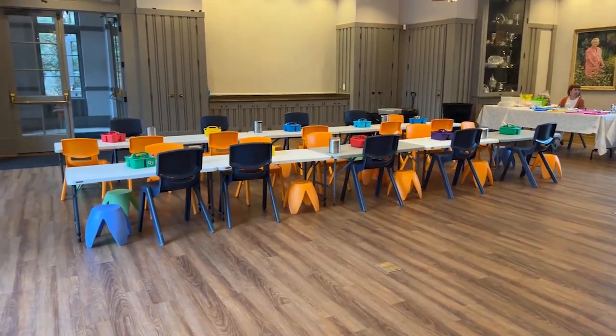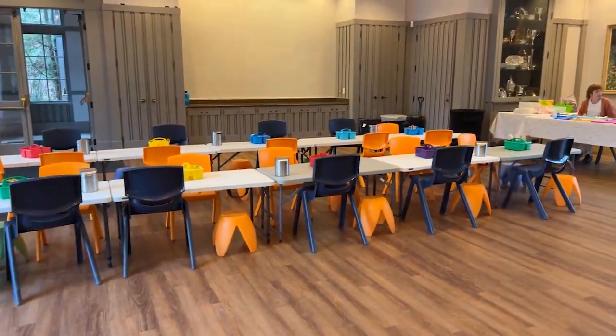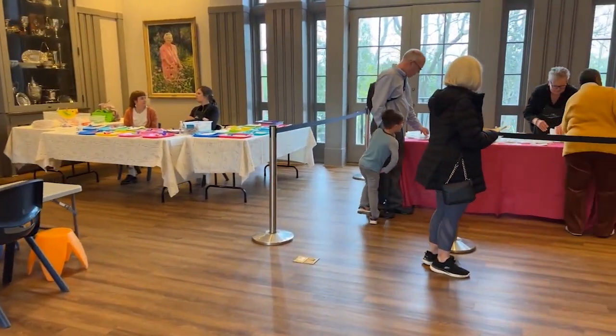So in this room, they're doing a craft with the kids. It's a little rainy out tonight, so they're doing the craft inside here with the kids in a little bit, and then we're going to get a sweet treat.